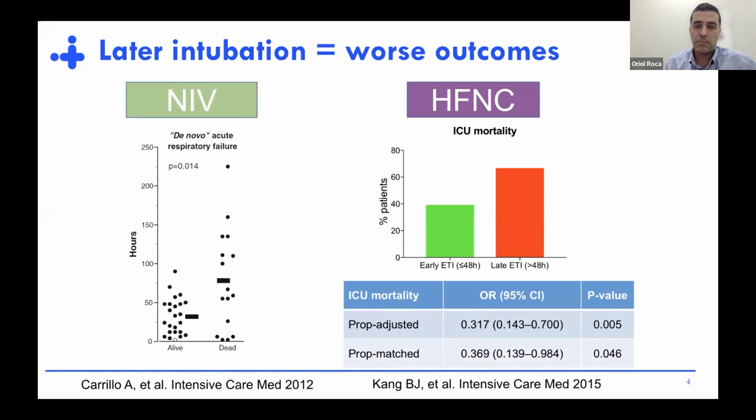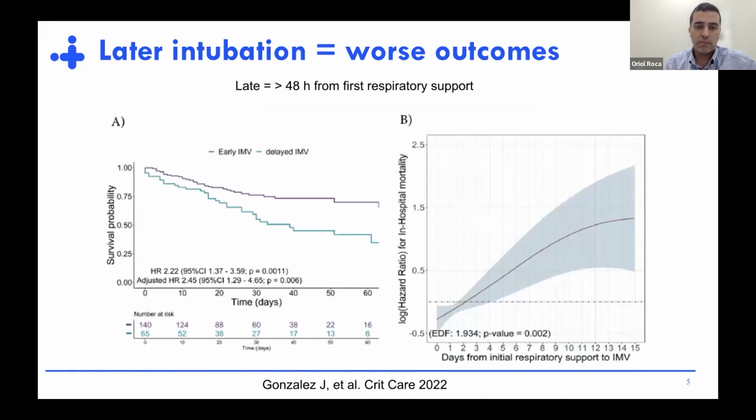This was with non-COVID patients, as you can see by the date of publication of the papers. But if we go to more recent publications that include only COVID-19 patients, you will find more or less the same results. Those intubated later, compared to the ones intubated earlier, and the threshold you can choose depends on the study, 24 or 48 hours, had a worse prognosis, a worse mortality, and less probability of survival.